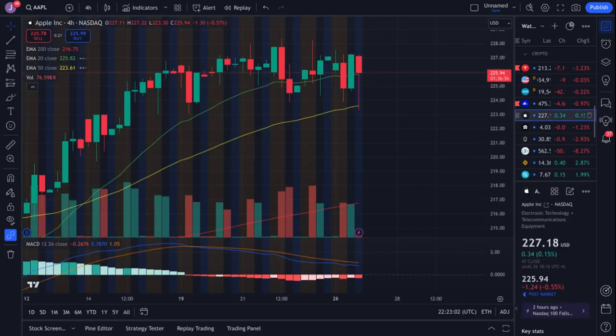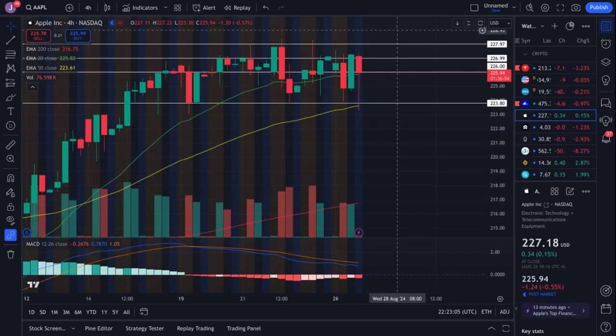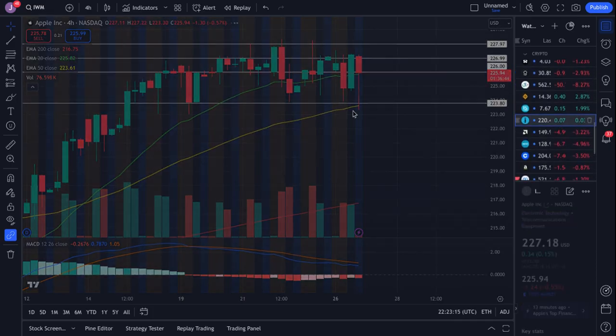Apple's range bound. If we break 228, look for a push. If we lose 223.8, we could be dipping. My gut tells me we consolidate, but there might be a little bit of a dip coming towards the 225 area, and we might just continue to consolidate. So we'll just have to give this some time just to see how things develop.